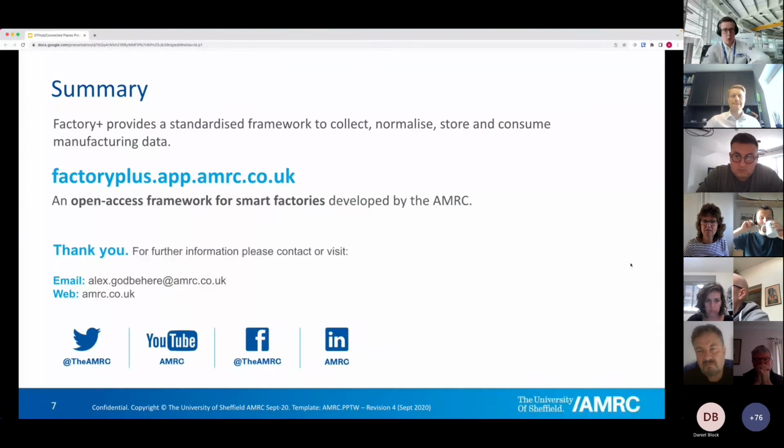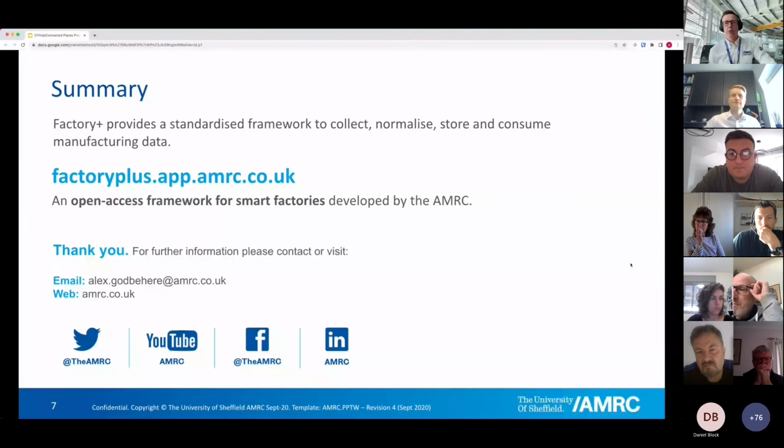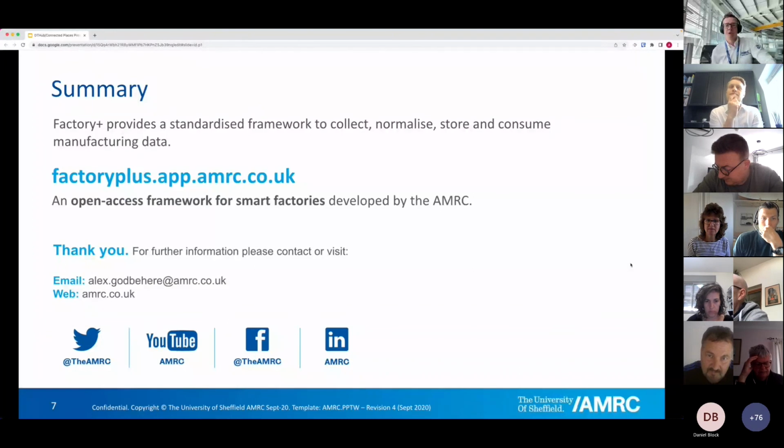So that was a real whistle-stop tour of some of the work that we've been doing in the AMRC. But it's important to note that the outputs of Factory Plus weren't to develop a dashboard or the 3D supervisory digital twin, or any other consumer. It was to develop that vehicle, that pipeline, to fundamentally enable those consumers to exist in the first place. What's quite interesting is that we, as the AMRC, now have an operational standard for data access across the entire organization, and that's really changed our culture internally.